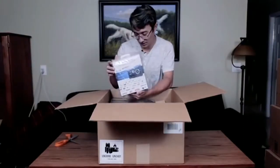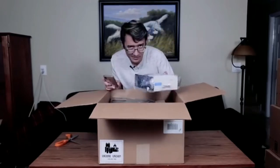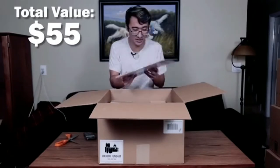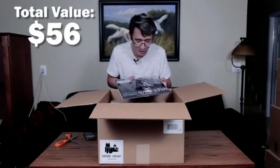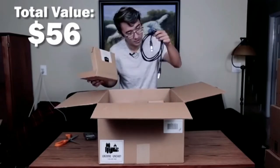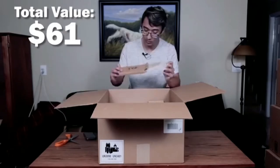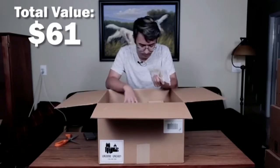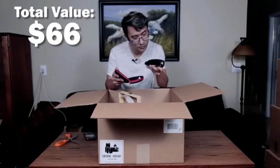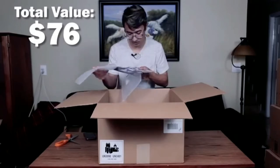We have a Sirius XM radio. Okay, supposedly $55 of value. I don't have a record player, but I imagine this is probably worth a dollar. Okay, XLR cable. These are for microphones. These are actually worth a good amount. Probably like $5. An iPhone 7K, so this is probably another $5-$10. Okay, Bluetooth headset, $10.